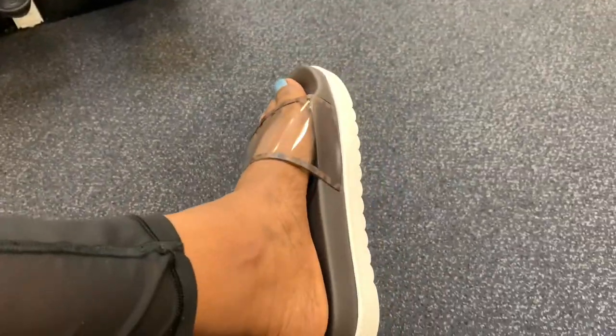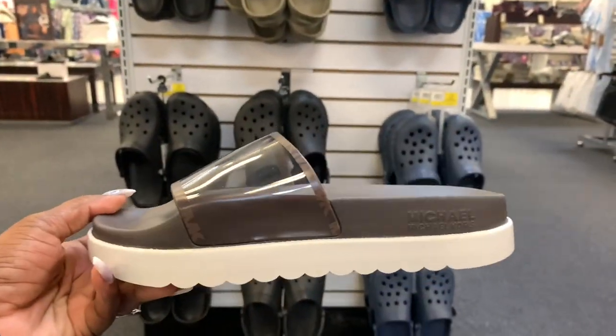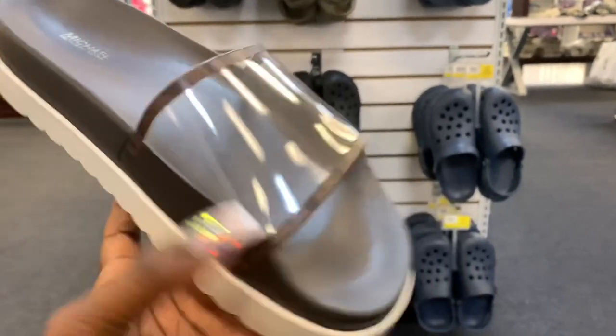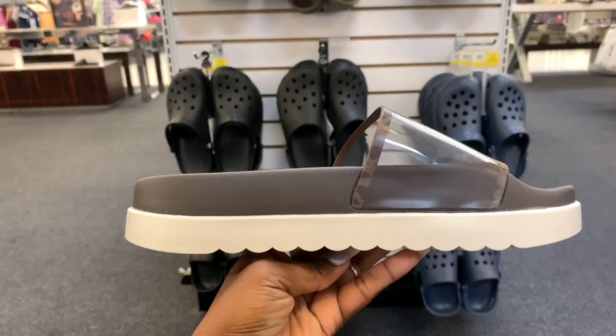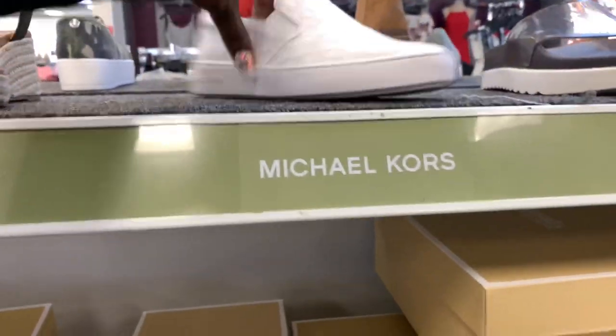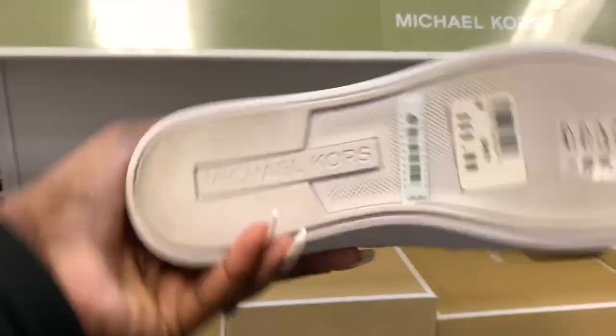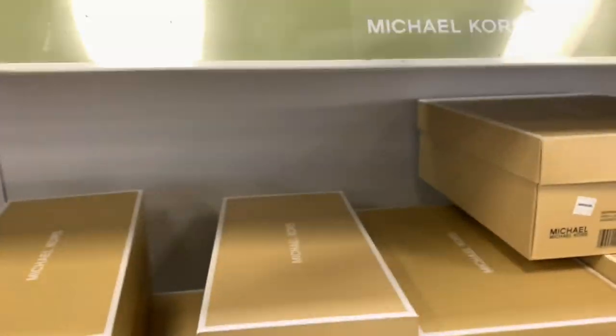You guys, I found these slides. I really, really think these are super cute. I'm gonna have to get these. And these are only $59. These are super freaking cute. Love the little scallop ridges. And they also have these slip-ons. These are cute, simple, $69. Those are cute also.